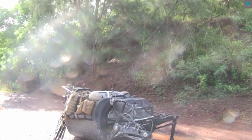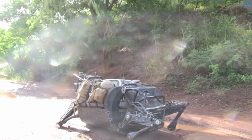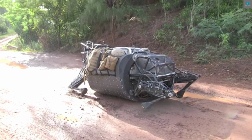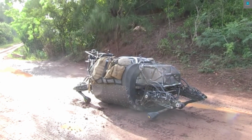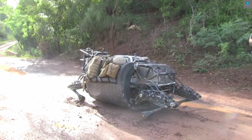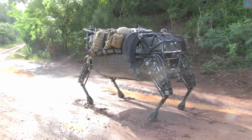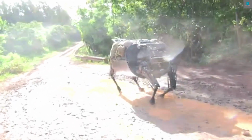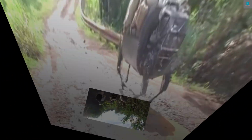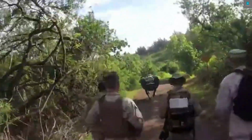Operational range. On a single tank of fuel, LS3 can operate continuously for about 20 miles, 32 kilometers, enough to accompany units on extended missions. Speed. LS3 can reach a top speed of about 7 miles per hour, 11 kilometers per hour, on flat ground, and can still maintain a pace of 3 to 5 kilometers per hour on rougher terrain. Balance and stability. One of LS3's strongest advantages is its automatic balancing system, which allows it to stay upright and keep moving even after being pushed over or encountering unexpected obstacles.